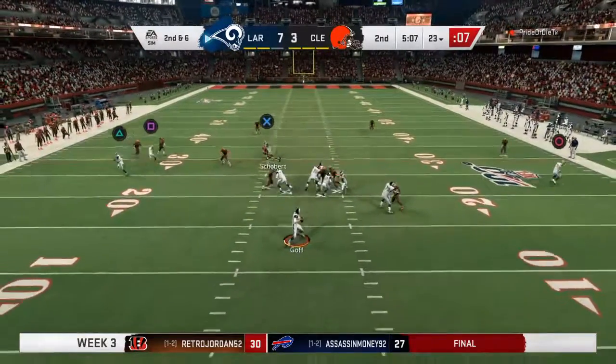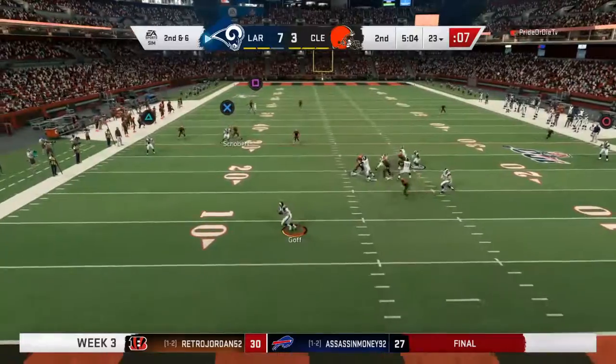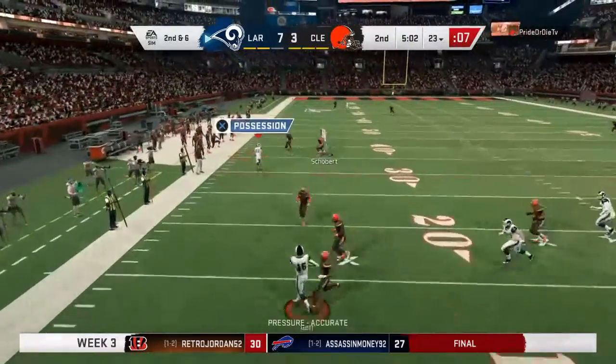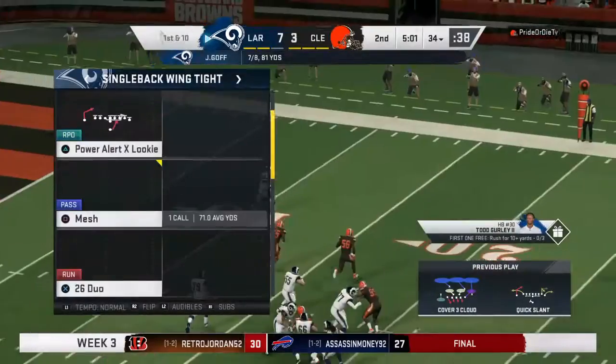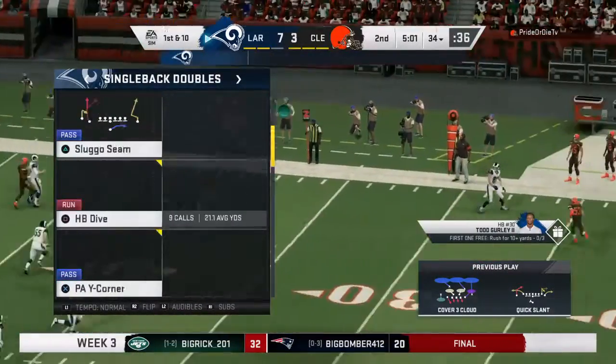Here's Goff, dancing to his left. Throwing left side here, and it's complete. 11 yards there, first down.